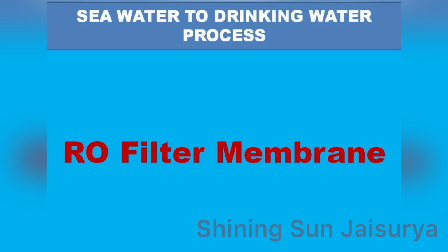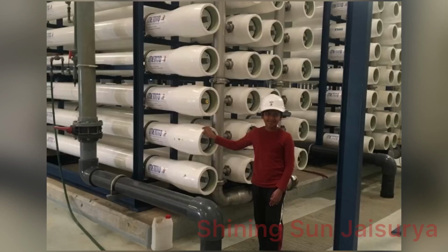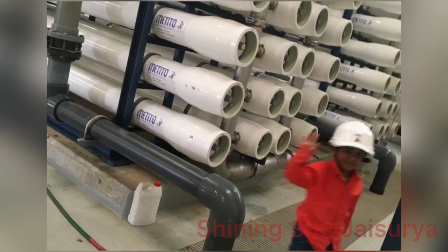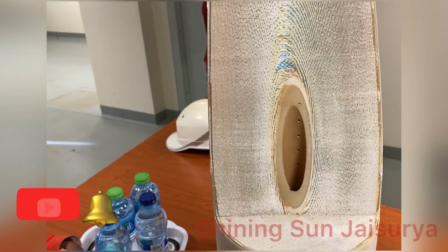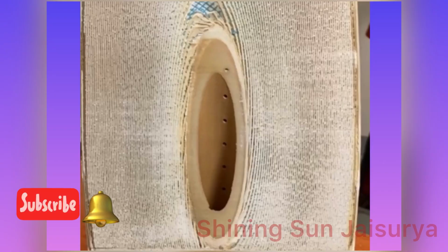Now we will see what the RO filter membrane is and its function. When the seawater with 68.5 bar pressure reaches the RO filter membrane, with the help of the membrane the salt will be removed from the seawater and the water will be purified. Inside the RO filter membrane, there is a core pipe with lots of holes to collect the treated water and pass it to the permeate tank or collection tank.